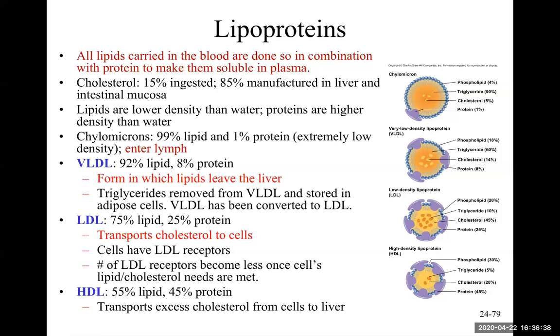LDL, low density lipoprotein, 25% protein, right? This is our way of transporting cholesterol to the cells, which is perfect, right? So then, we have an excessive amount of fat in our diet. What happens, right? The fat gets transported as chylomicron, goes into the liver, and the liver takes the chylomicron and then turns it into one of these, right? Very low density or low density, right? So LDLs, low density, are found in the liver and in your bloodstream after the liver has received the chylomicron. It transports cholesterol to the cells.